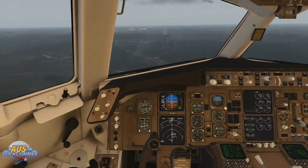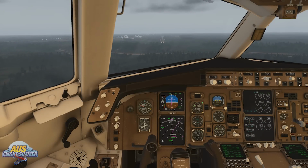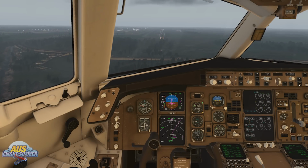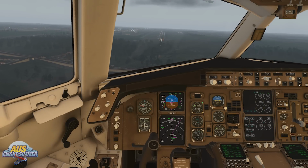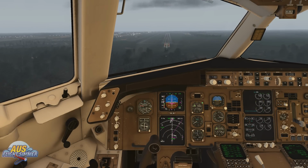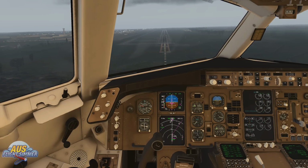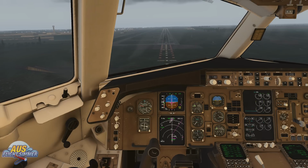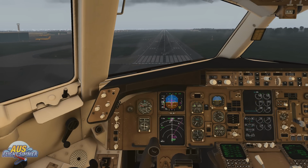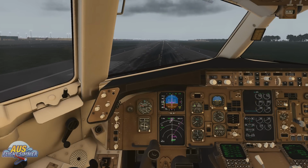Glide slow. Glide slow. 500. Terrain. Glide slow. Terrain, terrain. Minimums. 100. 50, 40, 30, 20, 10.